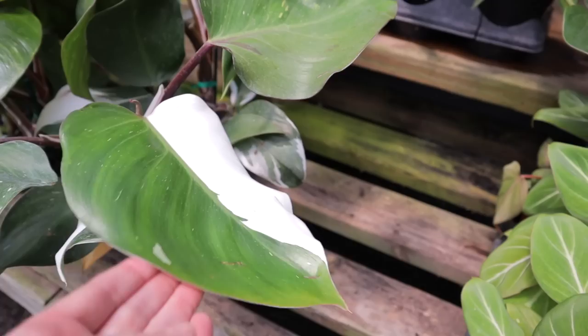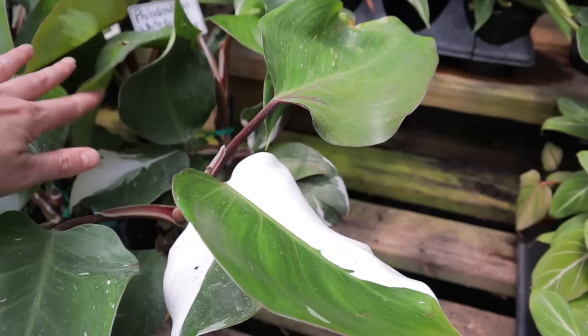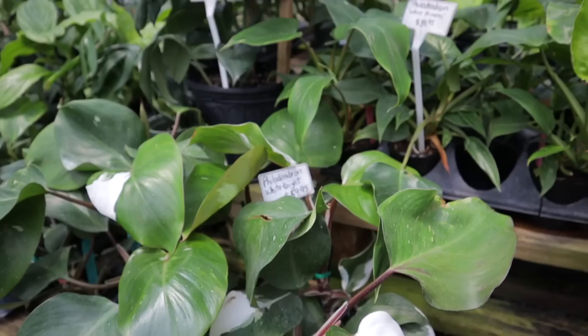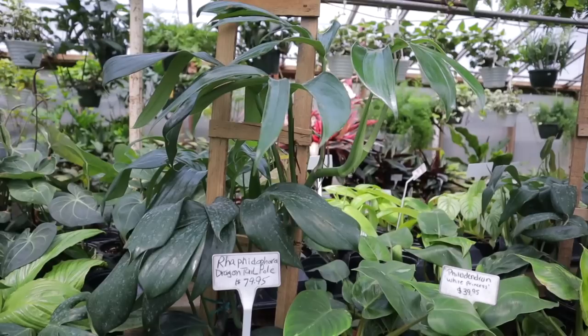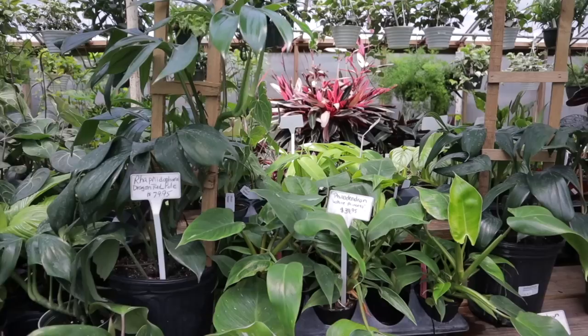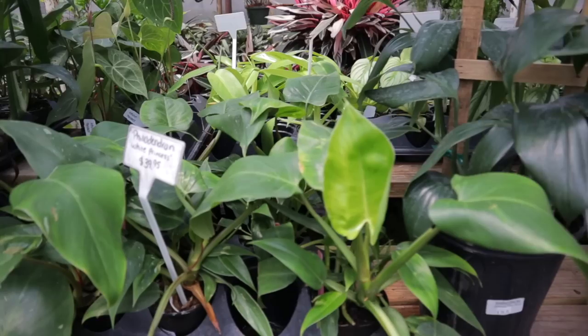Wow, this one is really like a straight up half moon. This one's beautiful, 59. Yeah, I would get this in a heartbeat if I didn't already have two of those plants. Holy cow, that's so pretty. They have a Rhaphidophora Dragon Tail. That one is 79. Ooh, there's some anthuriums back there. I've been itching to get my hands on a really nice anthurium. I haven't bought a beautiful heartleaf shaped anthurium in forever, so I'm gonna go back there in a minute and see. We have White Princess as well as White Knight. Oh my word.